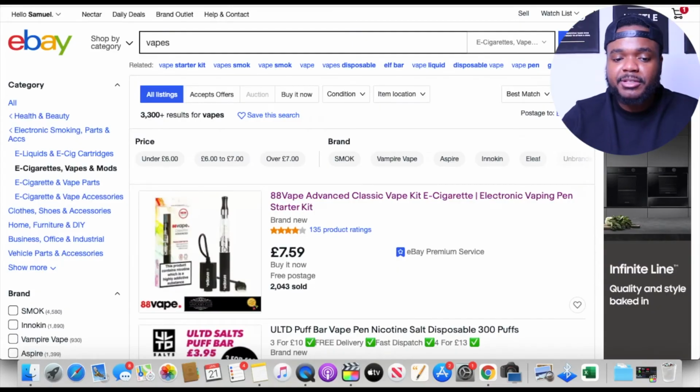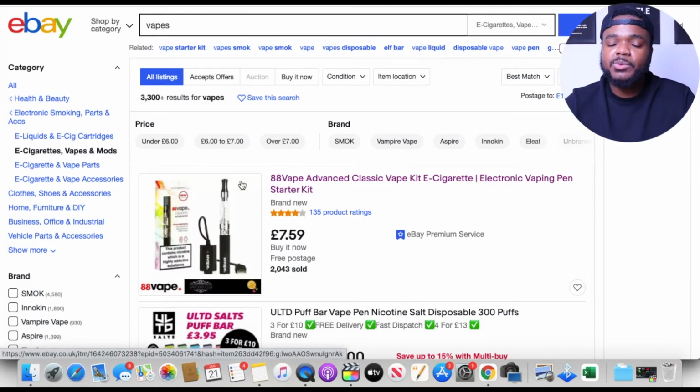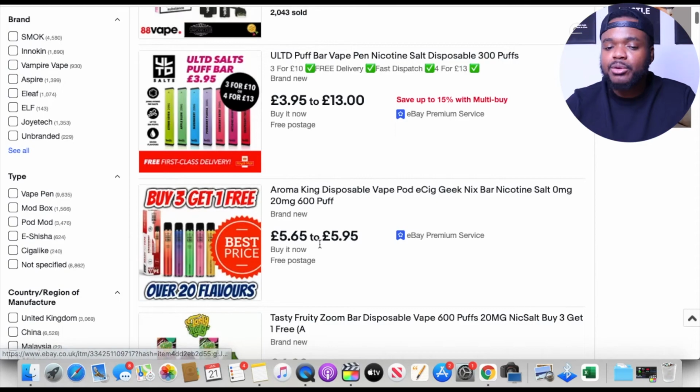An example of this type of product is something like a vape. So I've just jumped onto eBay and typed in vape. I'm sure that most of you know exactly what a vape is. It's one of those things that you smoke. Me, myself, I've never used a vape before, but I was considering building a vape business on eBay. The only thing that made me not do it is that I don't know too much about vapes. I don't know which vape is the best one to get.